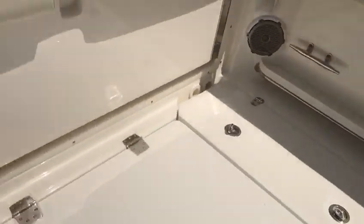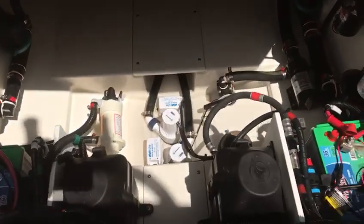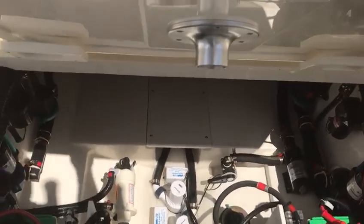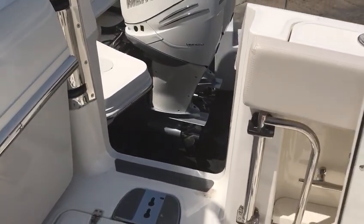Let's take a peek in the bilge. All super clean, ready to go. You do have fish boxes, port and starboard side, as well as an awesome dive door with a big ladder. Great at floating docks or when you're swimming.